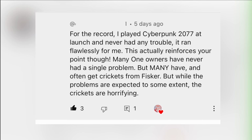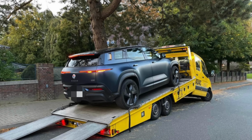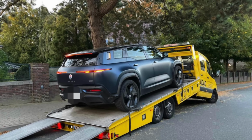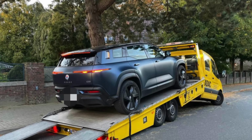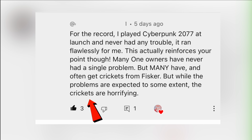I could show you hundreds of examples of problems of different varieties: loss of power, being locked in the car, the 12-volt battery dying, unresponsive key fob, California mode not functioning properly. With an incomplete software suite, some problems can be expected, but I agree with my commenter 100% here in that the crickets are horrifying. Let me know your thoughts in the comments below.